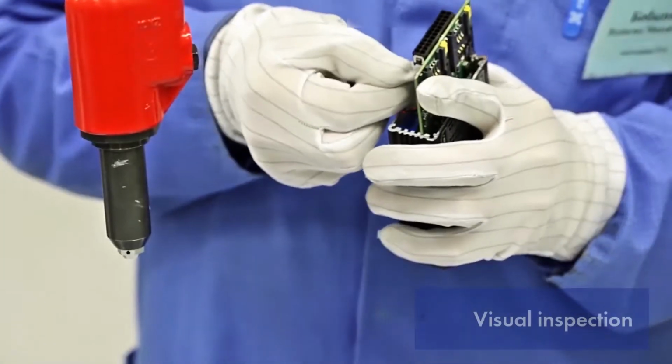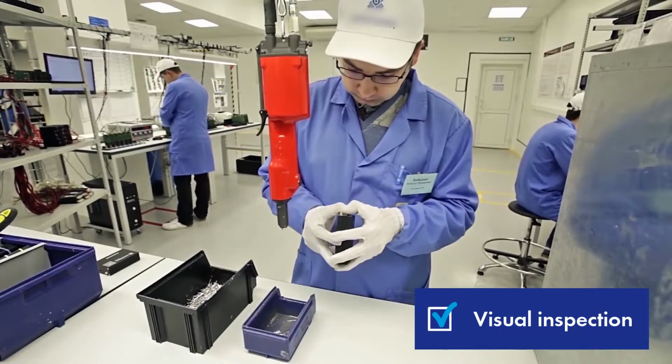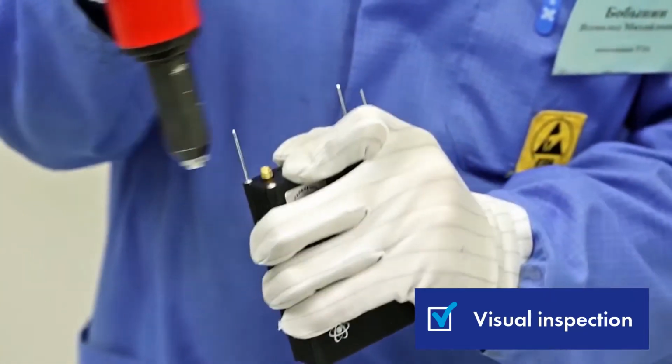Finally, when the tracker is assembled into housing, the visual inspection for the absence of gaps is carried out. Due to strict compliance with high requirements of all technological processes, the device has a service life of minimum 10 years.